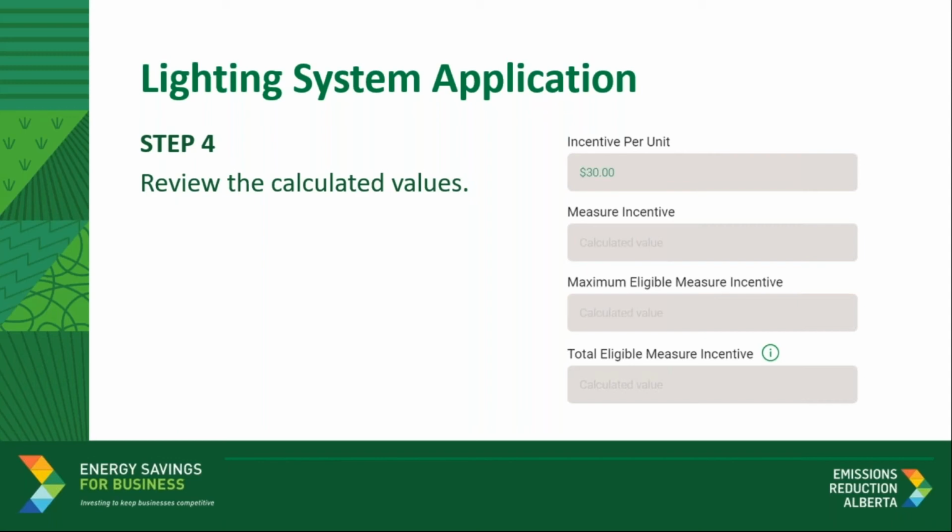Some of the values that have been updated will relate to the incentive. For your awareness, the incentive per unit will reflect the per measure incentive identified on the measures list. The measure incentive reflects the number of measures multiplied by the incentive per unit. The maximum eligible measure incentive is calculated based on the 25% incentive cap relative to total eligible project costs. This is the maximum percentage of eligible expenses for lighting fixtures.